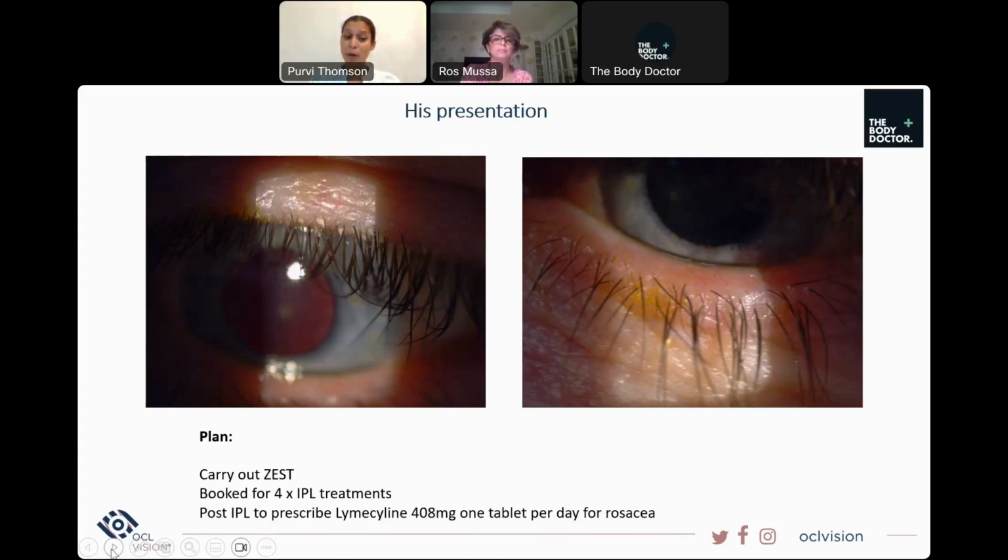We also prescribed, post-IPL, limecycline, 408 milligrams, 1 tablet a day for rosacea. We don't give limecycline whilst we're doing IPL. Those of you that do IPL will know that IPL makes you more photosensitive, so your skin will be more reactive to the sun. Limecycline, which is an oral medication, has the same effect. So the last thing you want to do is make him more photosensitive, give him IPL, then send him out. So we started a course of limecycline after, which is very good for rosacea patients.